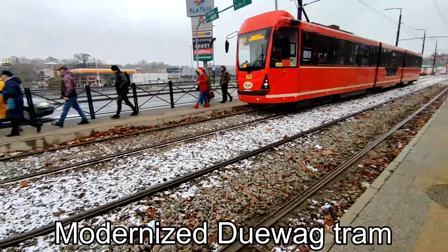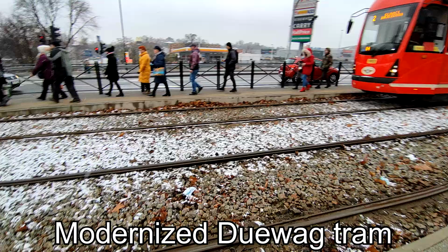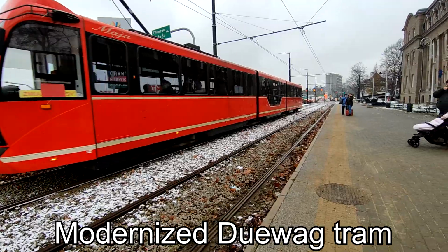And now, let's take a ride on a modernised Duewag tram. And it's quite weird that the Katowice tram system has quite a lot of old trams which they then modernised to make the trams look newer.